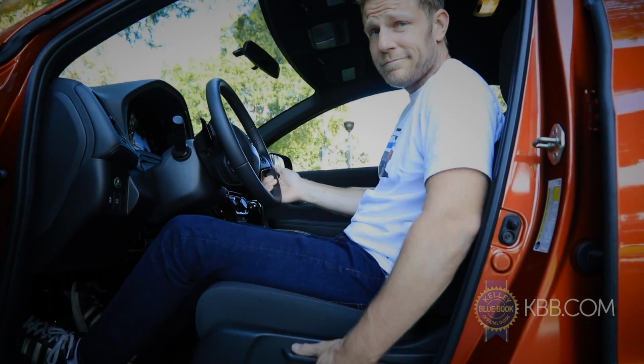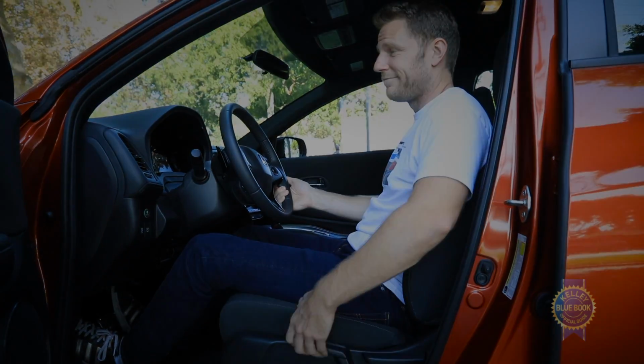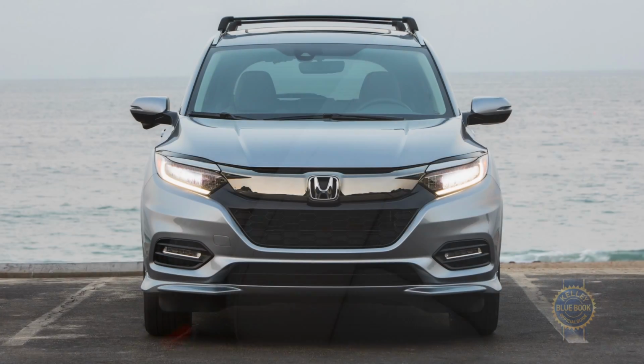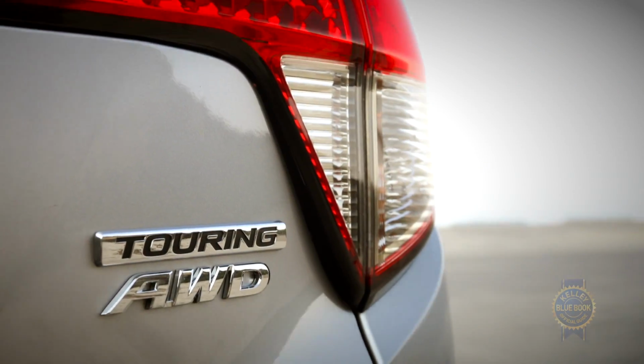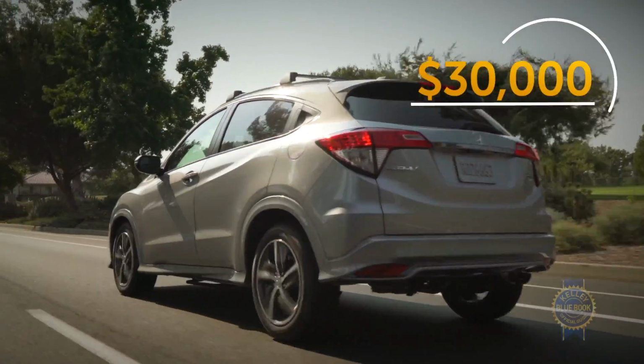Speaking of the front seats, Honda has finally added 8-way power adjustment, though it's reserved for the priciest Touring trim and it lacks adjustable lumbar support. Incidentally, that Touring trim also features leather, LED head and fog lights, and all-wheel drive for a starting MSRP just shy of $30,000, including destination charges.